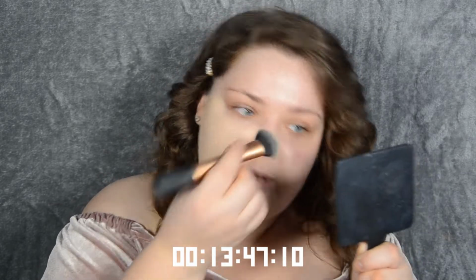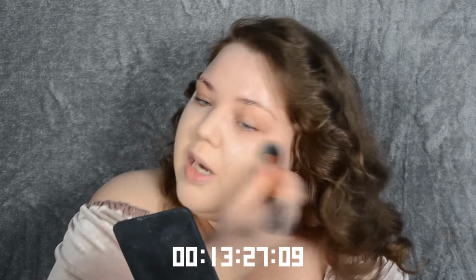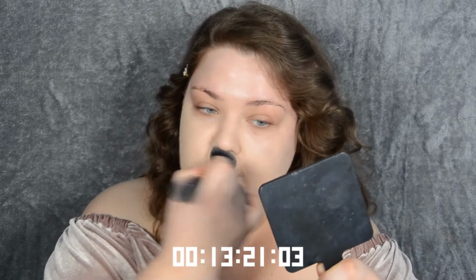And because it has such a good coverage, I won't have to build. It's like full coverage straight off the bat. A lot of my foundations are medium to high coverage. I just didn't want to bother with building that coverage. I want a good coverage straight away, and as you can see, I get that with this foundation. Yes, it is just ever so slightly too light, but I will be bronzing anyway.